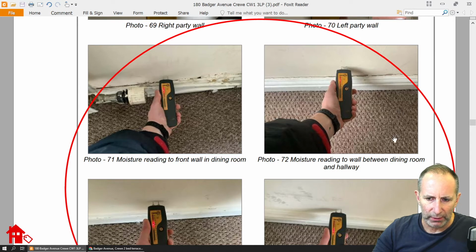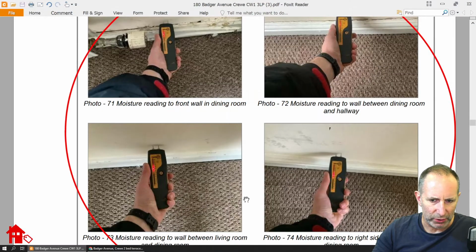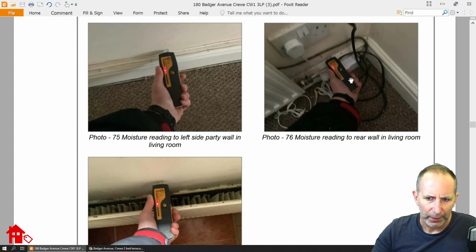And then dining room and hallway. So that would be, let's think about that. So moisture reading between the dining, let's have a look. Between the dining room and the hallway, so he's talking about that. Okay, I don't know if that's a serious issue or not. The thing is, the wall isn't molding up. So if you get mold on the wall, then that's a problem. There isn't. It's just elevated, so it's okay. This is a bit borderline, but again, no mold. So I'm not that concerned about it.